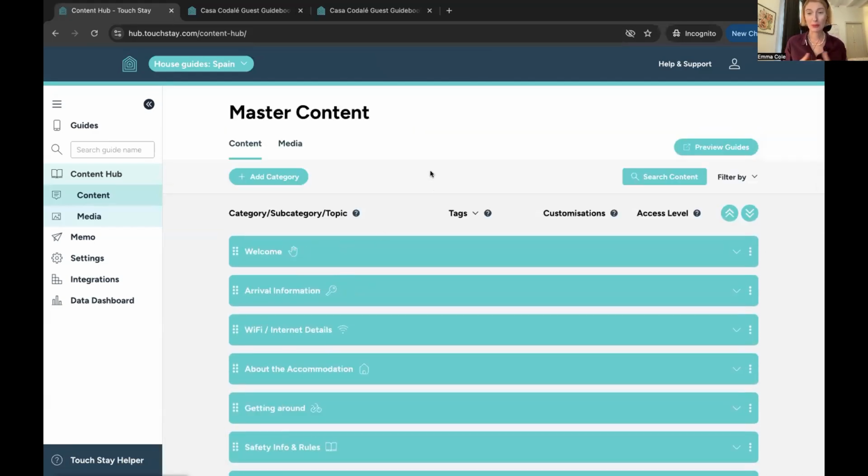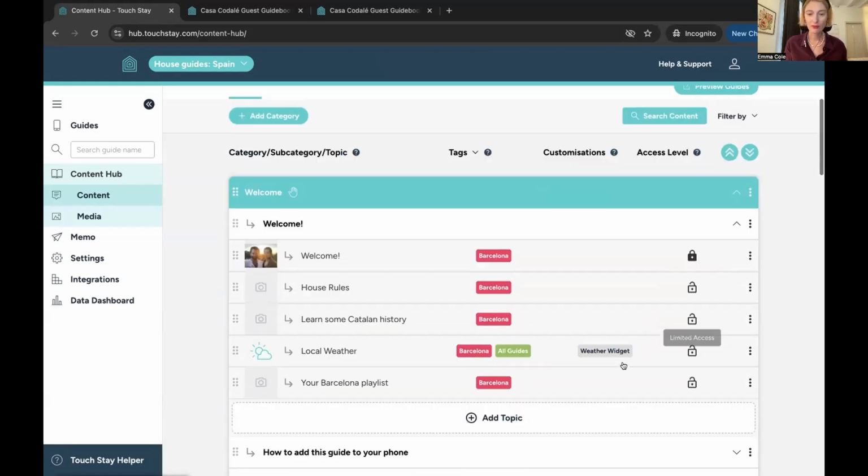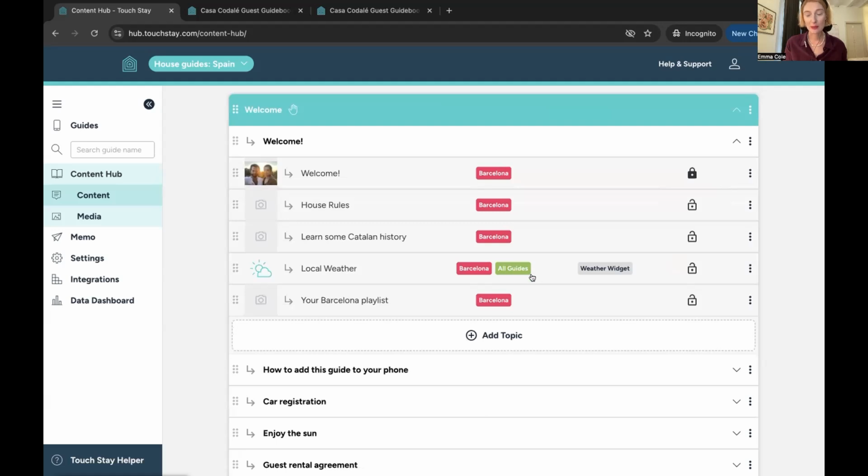So as I've said before, whether you've got two properties or 500 or however many, it's really easy to manage all of that content in TouchStay. So how do we do that? We do that with tags, and you just saw me click on that little tag. So what are tags? When you create a new template and you go into your master content, which is Content Hub, every guide that you then add into that template is given the All Guides tag. And that means all of the content in here, these are the tags here, if the All Guides tag is applied, it does what it says on the tin and it's applied to all of your guides.